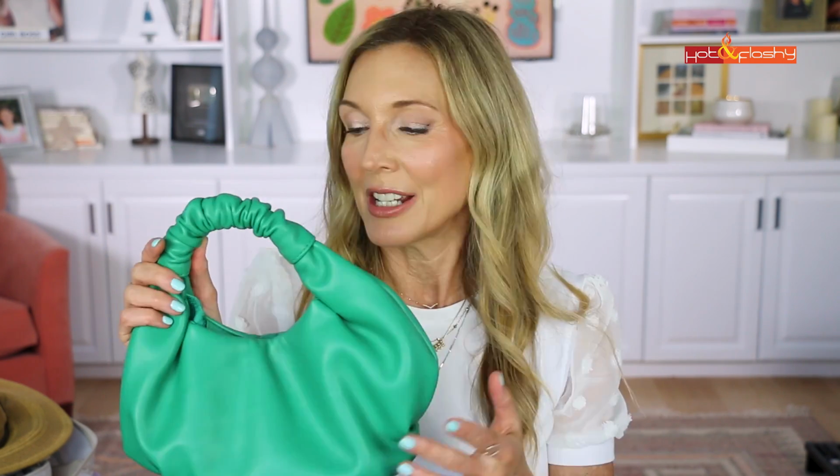I brought this little handbag with me on the trip. This has been just such an amazing little handbag this summer. It's just such a cutie, and I love this color green. It just looks so bright and fresh. Like if I was wearing a black dress, it looked great with that. If I was wearing a white dress, it looked great with that. Whatever color I'm wearing, it looks so good with it.